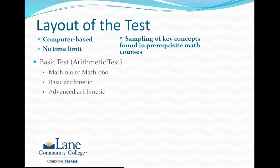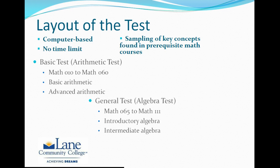the basic test or arithmetic test, which places students into Math 10 to Math 60 and covers basic arithmetic and advanced arithmetic, the general test or algebra test, which places students into Math 65 to Math 111 and covers introductory algebra and intermediate algebra, and the college test, which places students into Math 112, calculus, or statistics.